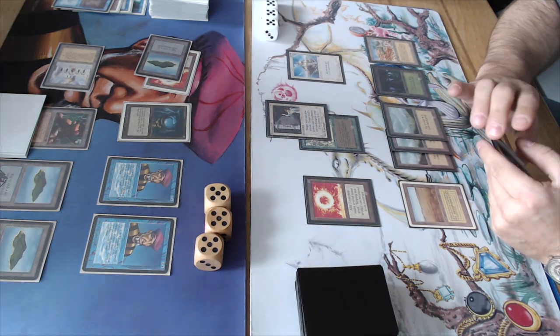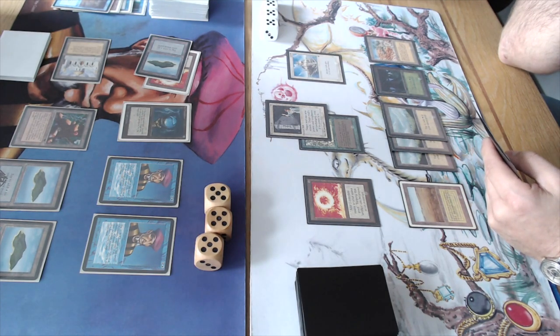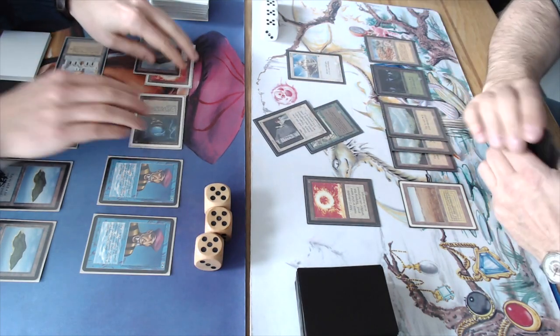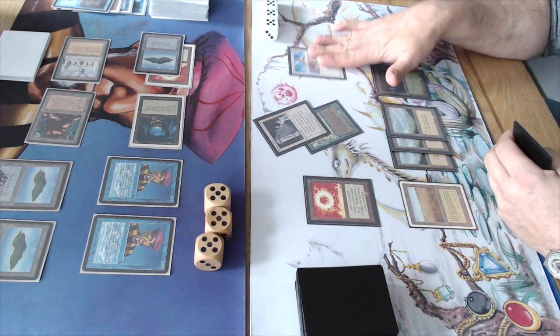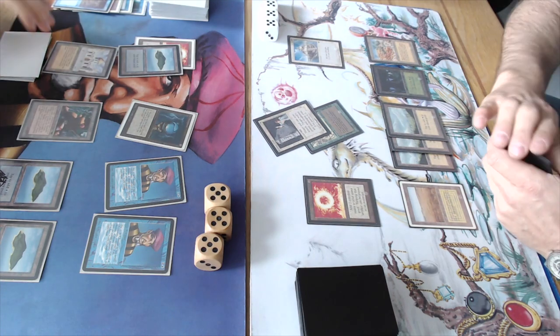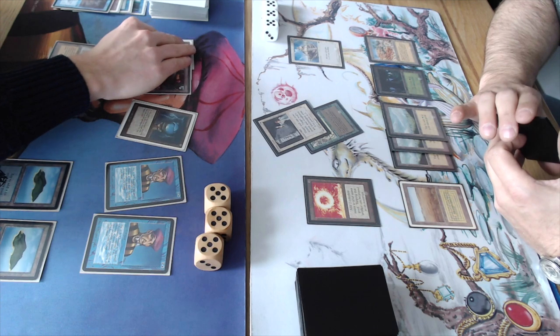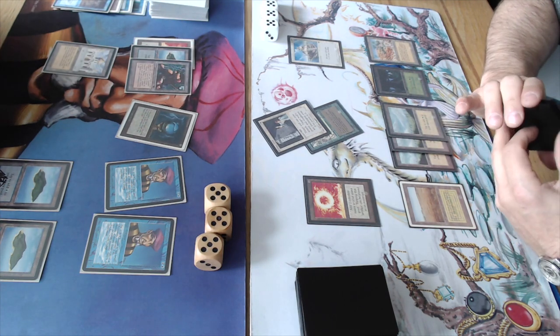This is what you want to do as a blue mage. And of course he can sac his wall to the Diamond Valley if he has to. He doesn't have to right now. He's still on a really healthy life total. I believe it's hard to see that dice number 4 there, but I believe he's on 18 right now. I've pinged him twice.